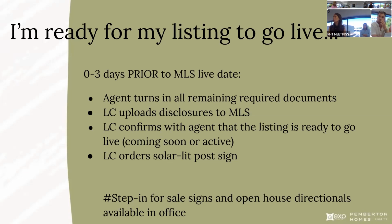So when I put in a request for a post to go in, they're installed Monday through Friday. And the reason is the sign installer connects with Go for One to get the utilities marked. And I think that usually takes 2 days as well. So we'll get those in. The sign can go in up to 24 hours in advance of your listing going live.